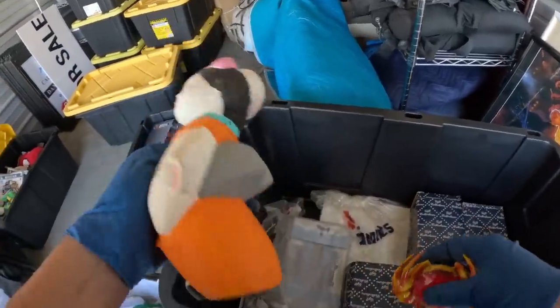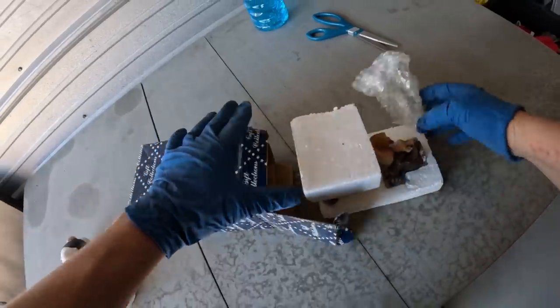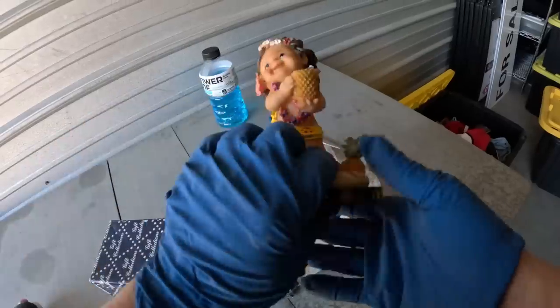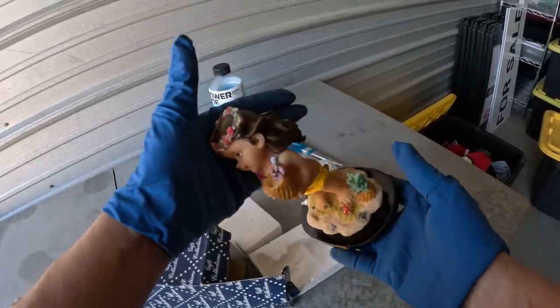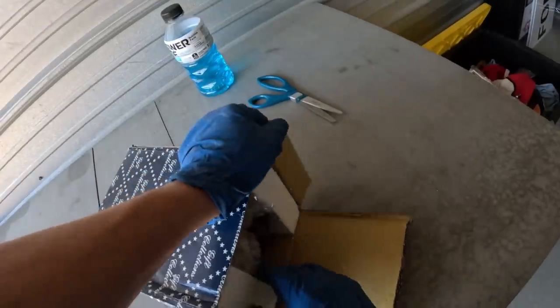It's not terribly expensive. Let's see what's in these. I'm curious what kind of collectibles we got here. And I say collectibles just because it says gift collections. Made in China. Okay. Hawaii. A little Hawaii piece. It's cute. Let's see what this one is. I think this is all going to be like tourist garbage that they sell.